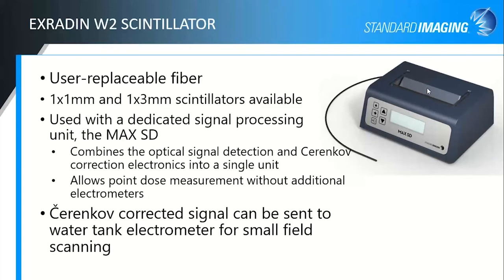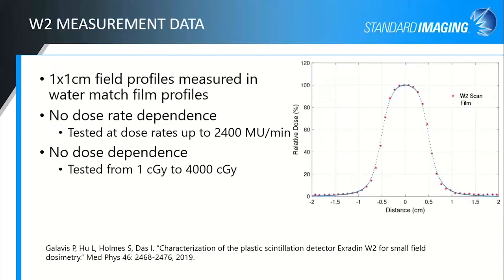But it processes the signal fast enough that you can collect the data with your water tank electrometer and collect scans of these very small fields. If all you're doing is point measurements, you can do that directly with the Max SD. You don't have to hook it up to another electrometer. In fact, you add some additional uncertainty if you do it that way.